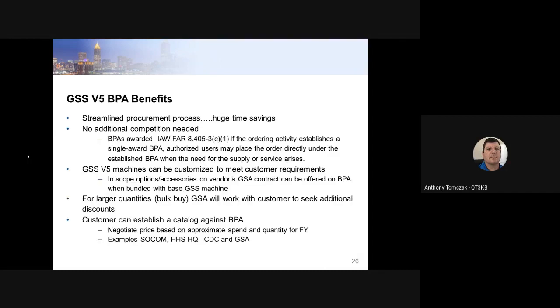So that segues into why would somebody want to use this BPA instead of doing their own? It's a streamlined procurement process. We have already done the competition for the agency and state and local, as I said earlier. Anybody can leverage this. Huge time savings. If you were to put a procurement out on the street and post it for multiple days, it has to be out there in general. The average is generally somewhere between 30 and 45 days. Since we've already done this procurement, the time left is really seeking additional discounts, and then the customer, being the agency, procurement time internally to leverage a call order against the BPA. That's really the difference.